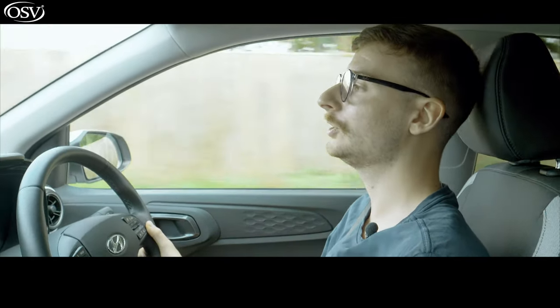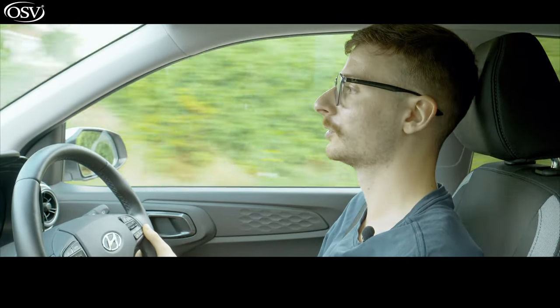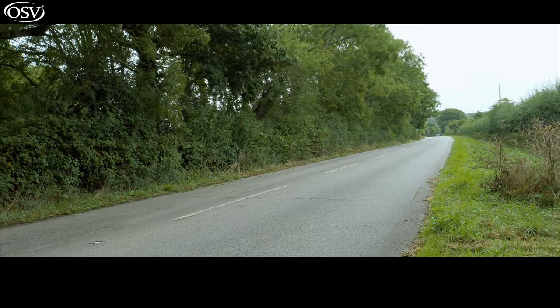It scored well in the child occupant category though, and it comes as standard with a wealth of safety features like automatic emergency braking, lane keep assist with departure warning, driver attention alert, and forward collision warning. Hyundai's warranty is pretty good. It's 5 years and unlimited mileage.